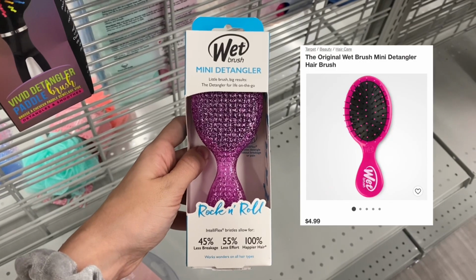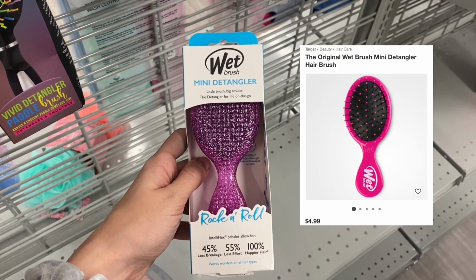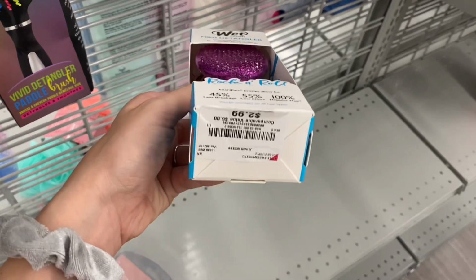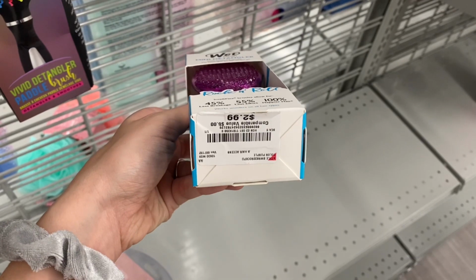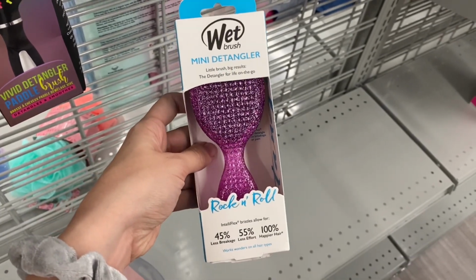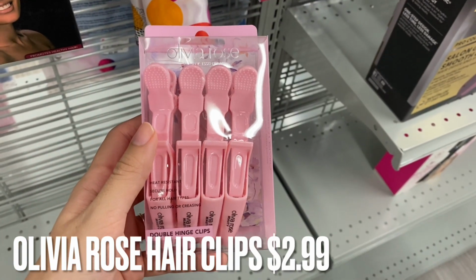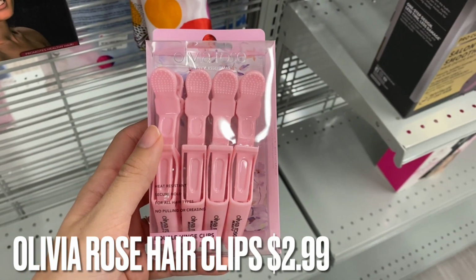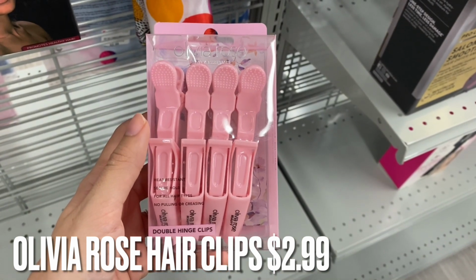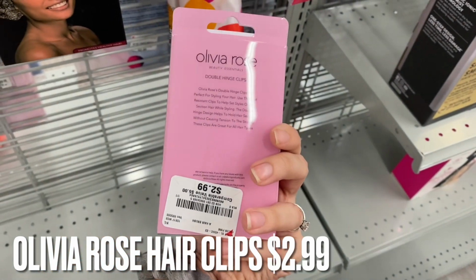Next is this Wet Brush Mini Detangling Brush. They are around $4.99 at Target, but this one was only $2.99, and I've never tried one of these brushes, so I don't know if it really is a detangling brush. I've never tried it, so that would be cool to know. Next we have some more Olivia Rose. These are just regular hair clips for $2.99. I use some of these when I'm putting my hair back when I'm doing my makeup or something.